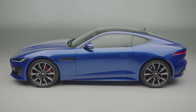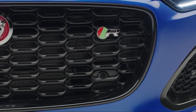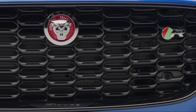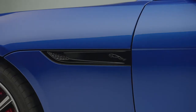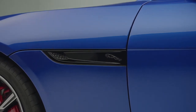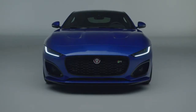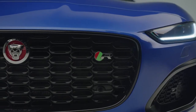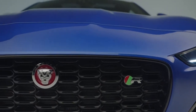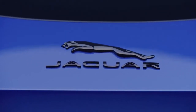The design team have focused on the details that make a difference. The grille, for example, has a new hexagonal mesh pattern with contrasting gloss and satin surfaces. And if you look closely, you'll see that all models now feature the iconic Leaper emblem on the front wing vents. Customers can choose a black pack for a stealthier appearance, with the front grille surround, side vents, and for the first time on a Jaguar, the rear badging wearing a gloss black finish.